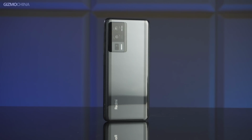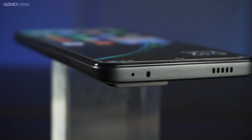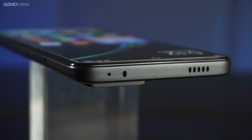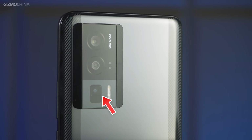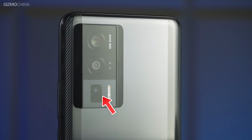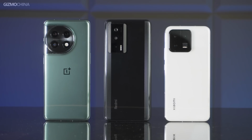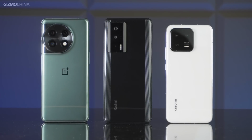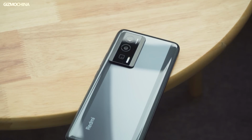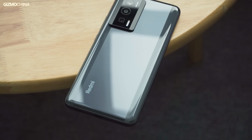Honestly, I don't think the K60 Pro is designed in a way that I would pay $500 for it. It looks like a $300 phone. The bezel is plastic, no headphone jack, USB 2.0 again. By the way, the square lens at the bottom of the camera module is not a periscopic telephoto lens, but a 2 megapixel macro lens. If I had to choose a Snapdragon 8 Gen 2 phone to buy based on its design, I would not choose the K60 Pro. I don't think it's ugly, I just still can't accept a $480 phone with a plastic bezel.